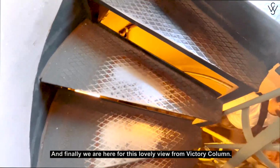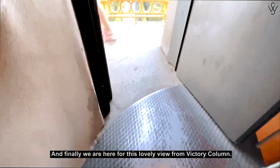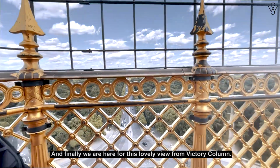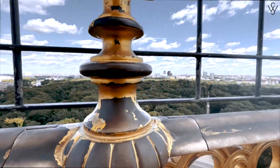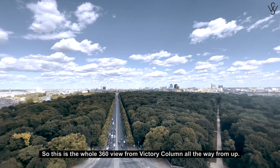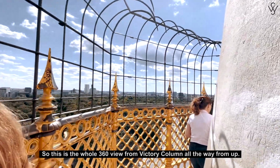And finally we are here for this lovely view from Victory Column. So this is the whole 360 view from Victory Column, all the way from up.